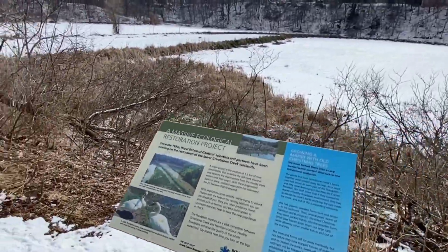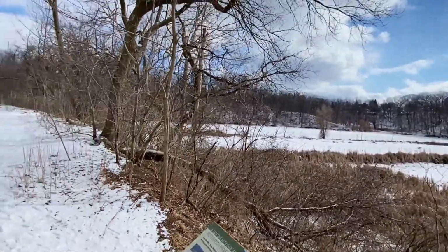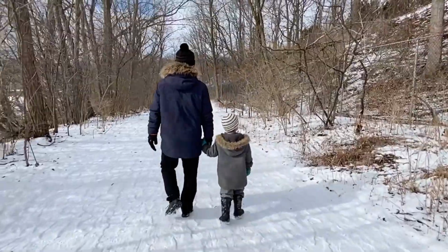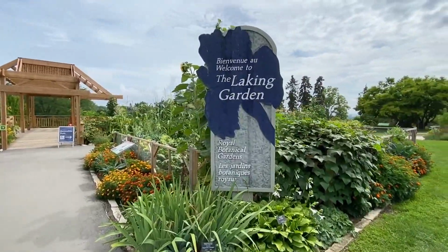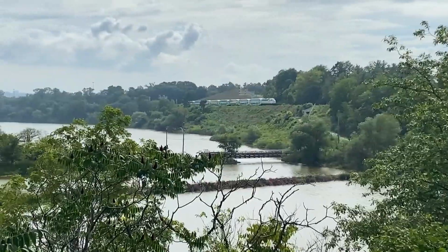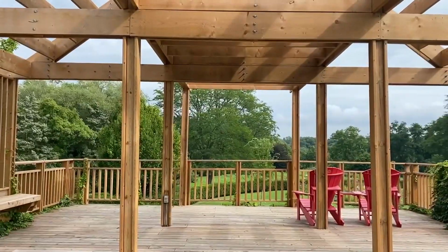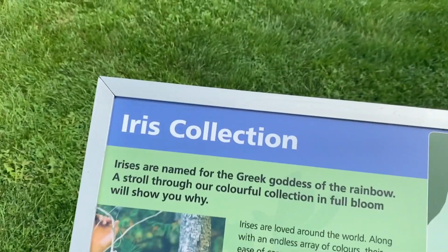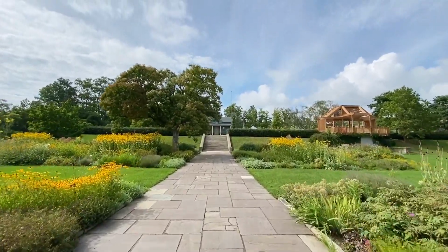Now, most people drive from park to park, but if you're down here in the valley, you can follow the trail to the west and pop out at the base of Laking Garden. It's a beautiful elevated garden that overlooks the Grindstone Marsh and offers tranquil sitting areas to enjoy. Best known for the iris and peonies, there's a lot of beauty here year-round.